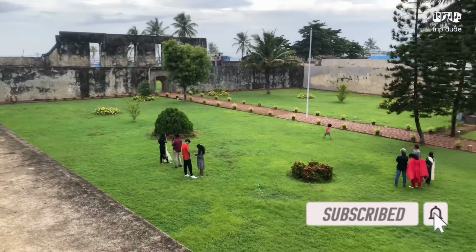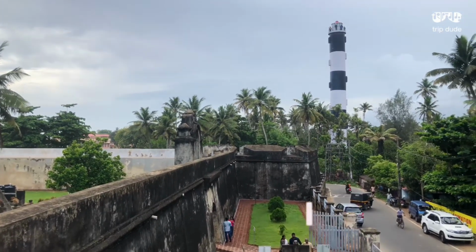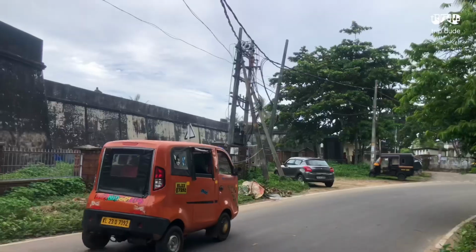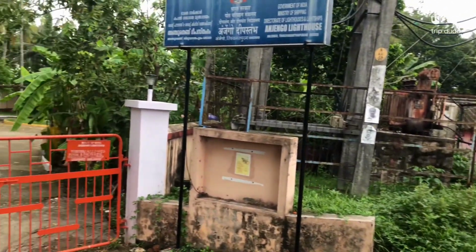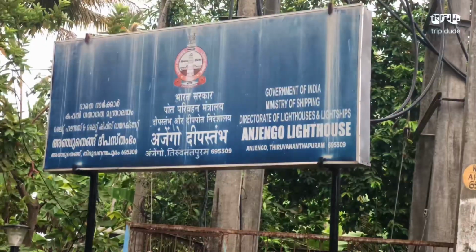The Anjengo or Anchuthengu has a famous fort with a historical significance. But in this video, we are going to explore more about this lighthouse which is near to the fort. It takes around 12 km from Varkala to reach this place. Check out the video description to know about the entry fee and timings.